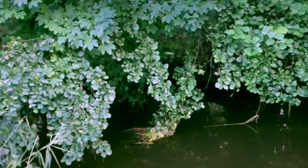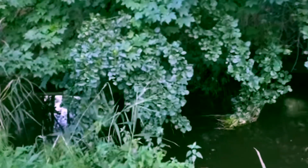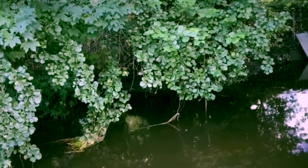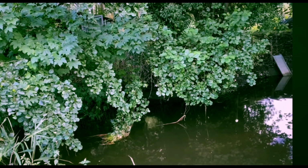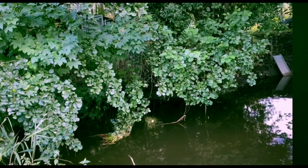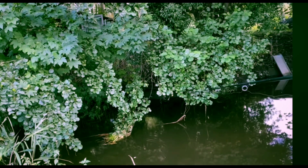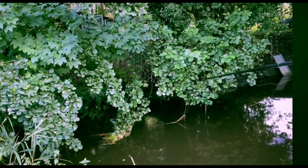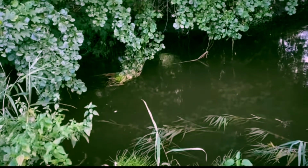Oh, so we've got a little bit of flow here. And I've just seen a fish move over in that corner over there. So there must be some fish here. So let's have a run through here. See if we can get a bite. Again, the flow's not very heavy. We'll have a go.